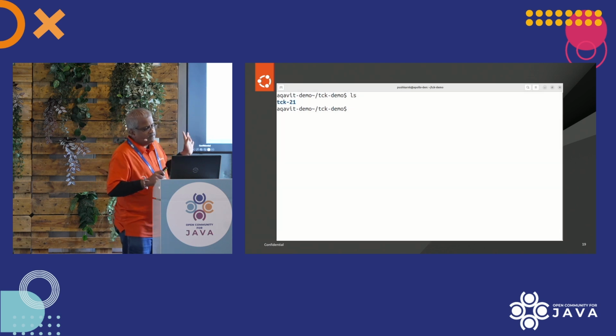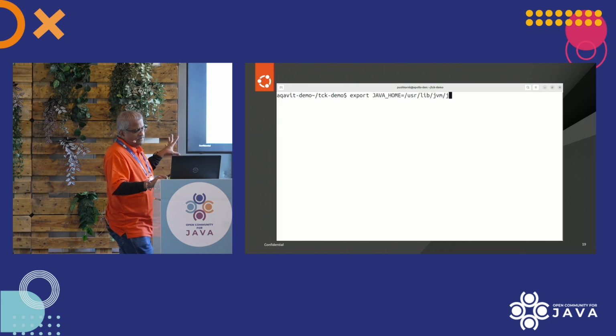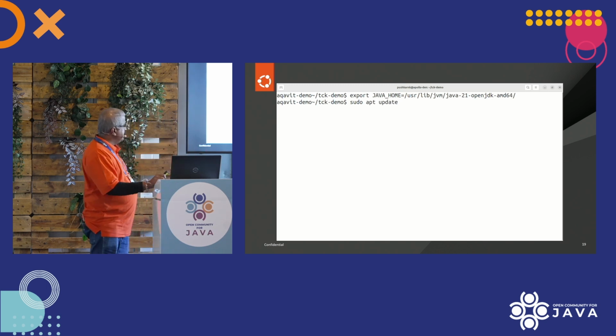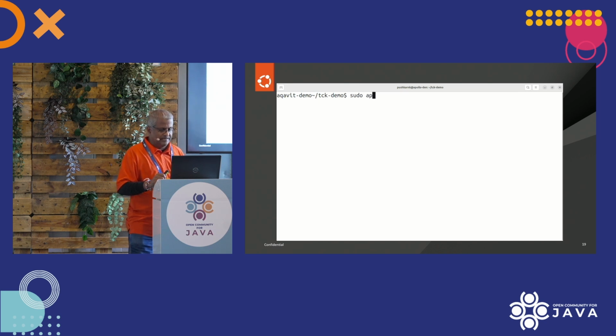This is the directory where the TCK material has been cloned. We are making sure we check the Java version and then point Java home to the Java 21 directory. We also have the dependencies to be installed, which are needed to compile the TCK stuff. So we run apt update first to get the updated targets on Ubuntu, and then we install the packages. Make, GCC, and contrib are needed.